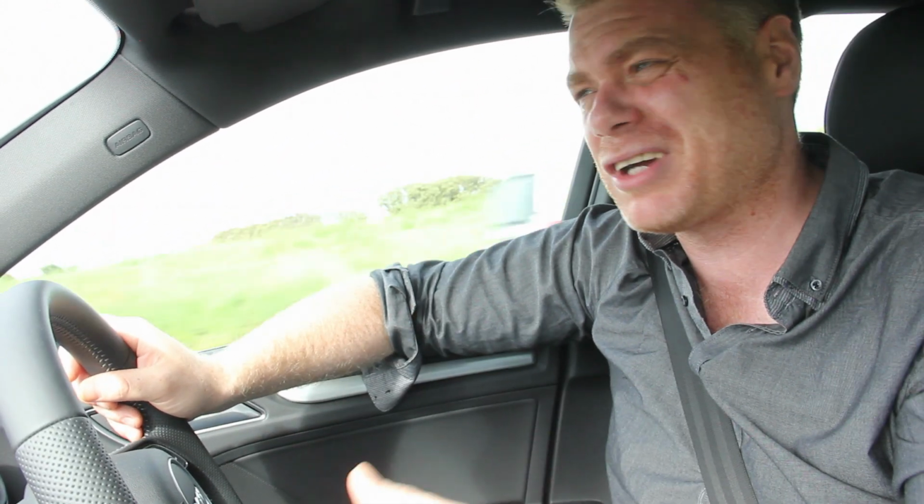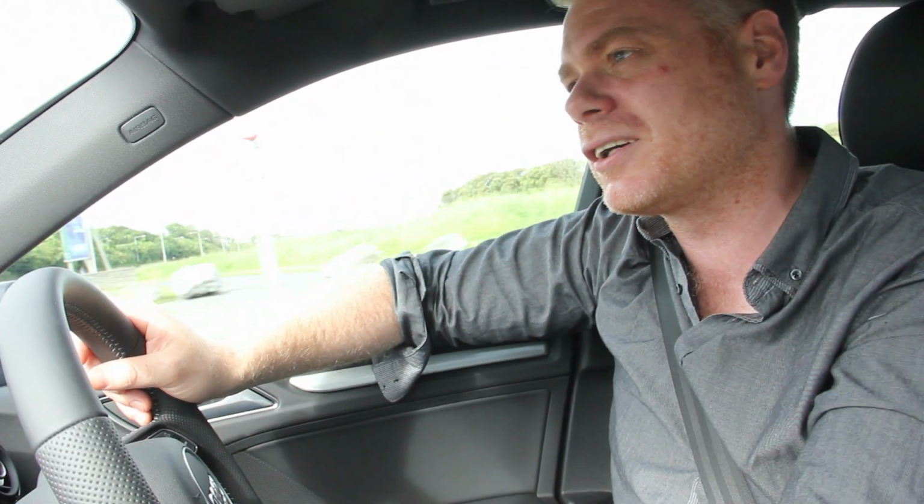I'm a maps guy. I've got a map in my kitchen, I've got a map in my bedroom, I've got a map everywhere, and I just love them in my car as well. It looks great. Okay, then you got the center console here as well.